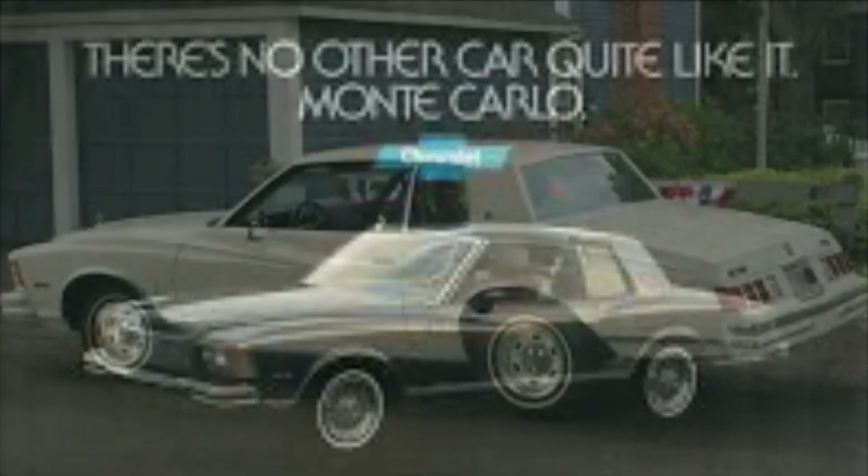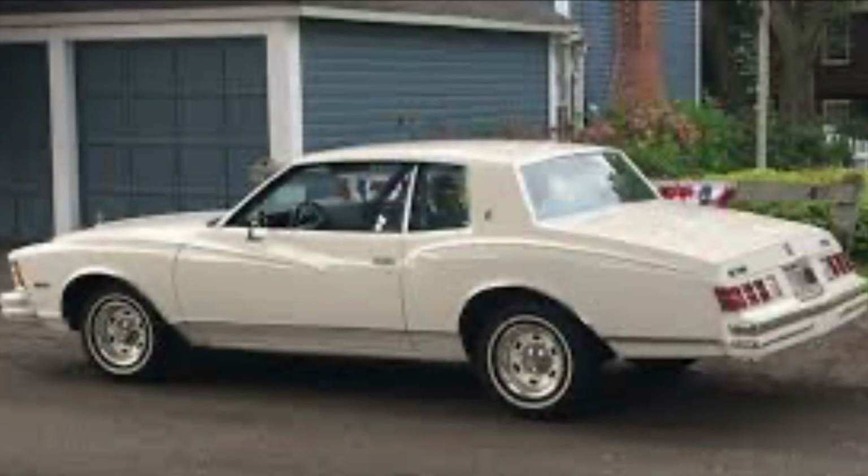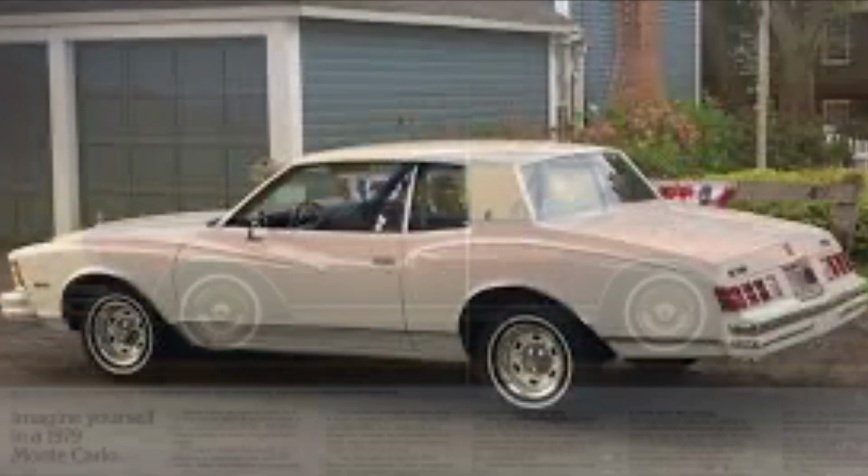1978 through 1988 Monte Carlo. Standard engine being the 231 V6 Buick engine or an optional Chevy 305. The 3-speed manual transmission reappeared for the first time in several years as standard equipment on the base model with V6 engine, and the automatic was optional. The optional V8 in all Landau models came standard with the automatic.